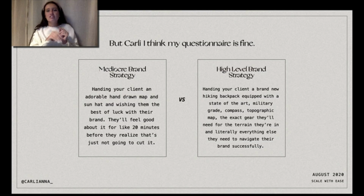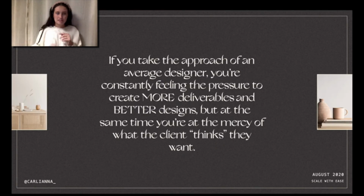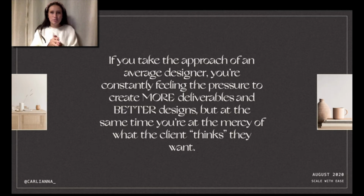Versus high-level brand strategy, which is like handing your client this brand new hiking backpack that's equipped with a state-of-the-art military-grade compass, topographic map, and the exact gear that they're going to need for the terrain that they're in and literally everything else that they need to navigate their brand successfully. Make sense? Yes? Okay.